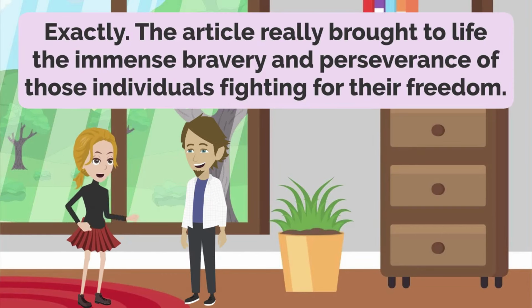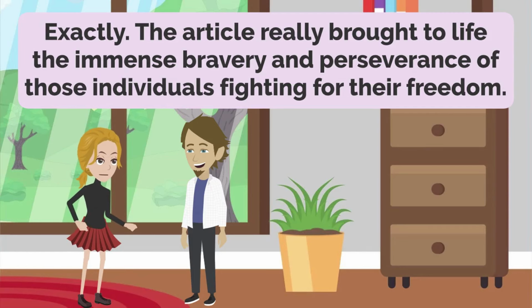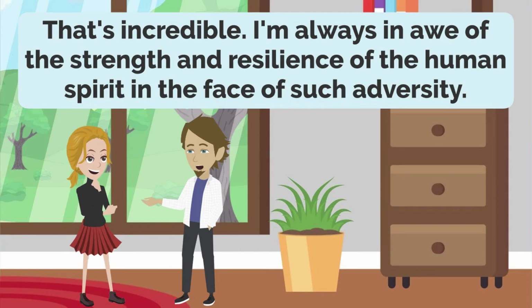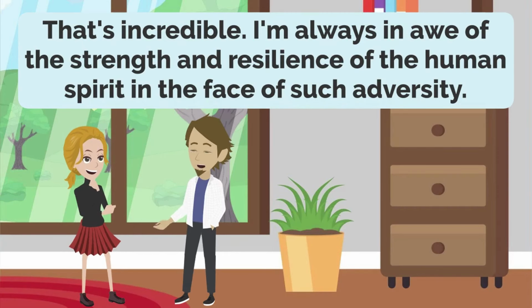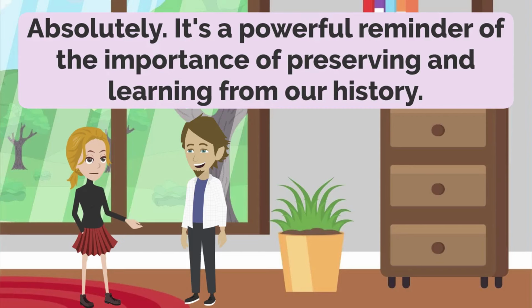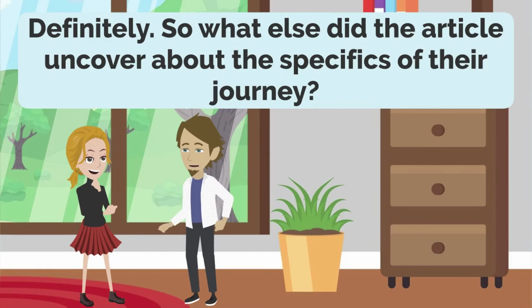Exactly. The article really brought to life the immense bravery and perseverance of those individuals fighting for their freedom. That's incredible. I'm always in awe of the strength and resilience of the human spirit in the face of such adversity. Absolutely. It's a powerful reminder of the importance of preserving and learning from our history. Definitely. So, what else did the article uncover about the specifics of their journey?